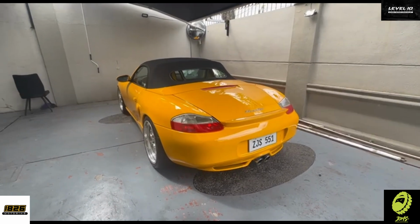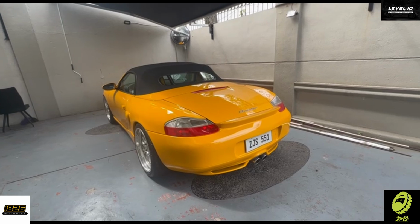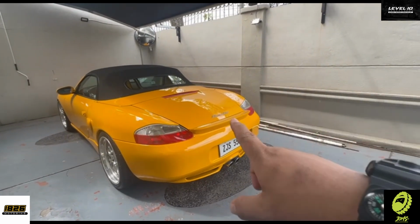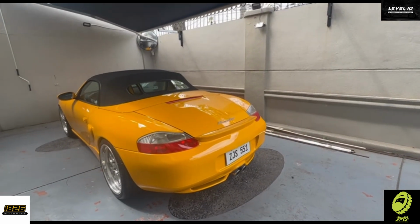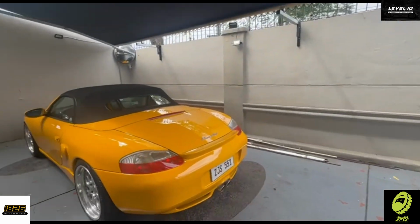Wow. And the color is nice. Thank you. Oo nga, nakwento nga ni sir that this Porsche, which hindi ko akalain, this saved the company pala. This particular Porsche.